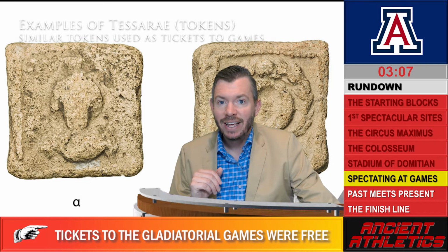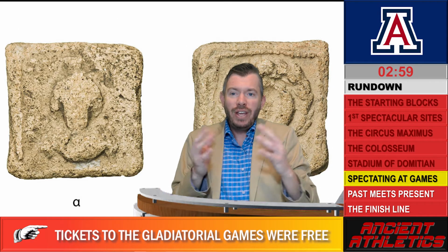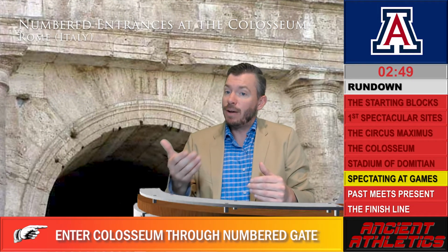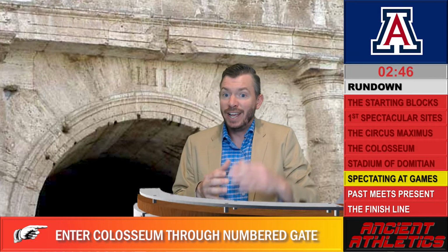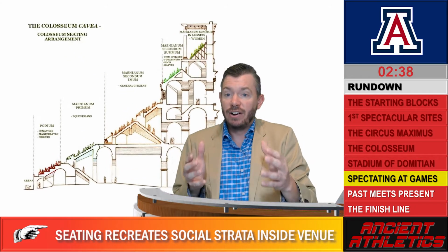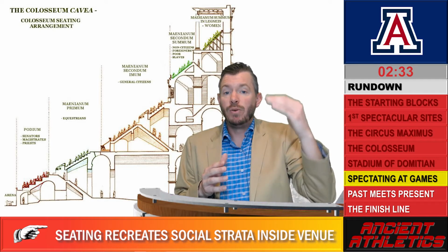Well, just like in today's world, you would have had to have a ticket to get in. But unlike the Super Bowl, these tickets were free. They'd be doled out in any variety of ways to citizens, right? Although you have to imagine that there would have also been a black market for these, right? Scalping tickets, just like there is at football games today. And once you had your ticket at the Colosseum, you had to enter through your appointed gate that was on your ticket to go find your appointed seat in whichever tier it was. And once inside, we've already seen how those seats were staggered based on social class, with senators at the bottom and in the best seats, with male citizens in the middle, and with slaves and women at the very top.